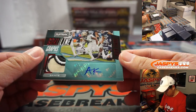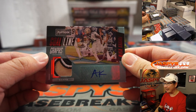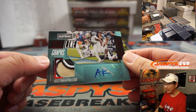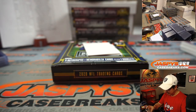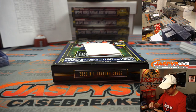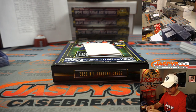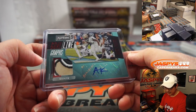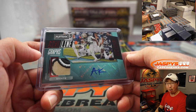We got, ooh, nice Alvin Kamara, goal line graphs. That's part of the fleur-de-lis on the Saints helmet, or the Saints jersey, and his autograph. 1 out of 5. Lights, Kamara, and action. Who has Saints? Jimmy Cornwell with the Saints.